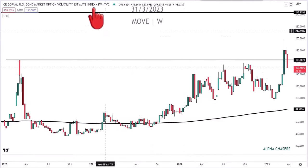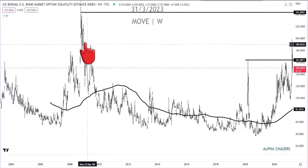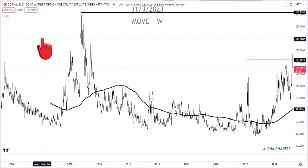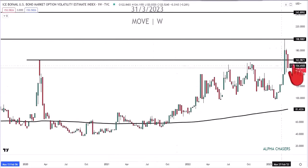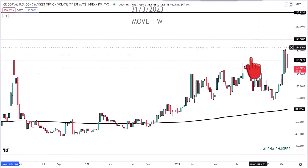If you put this into context, when I go back, the only spot that I have found that was anywhere near this, and it was only up there for a couple more weeks where you've hit this level, was the great financial crisis. So they're your guides right now. To say that there's not something wrong in the bond market, we pointed out the 2-year Fed funds, we pointed out that flip, and we're pointing this out right now.